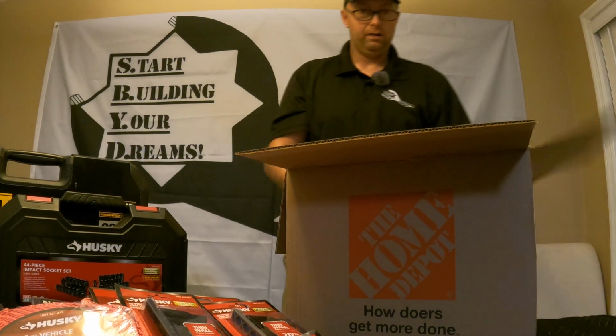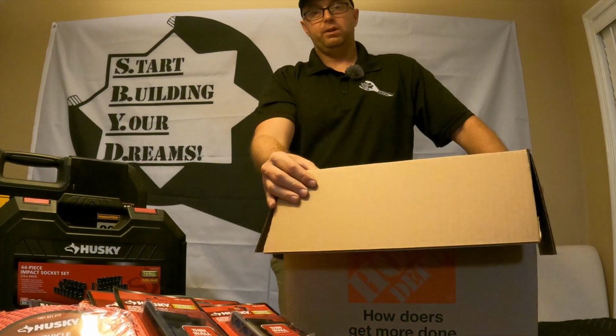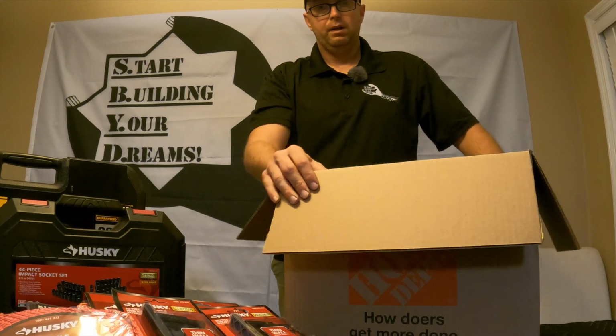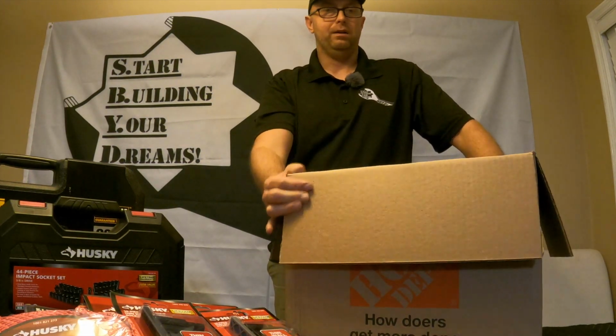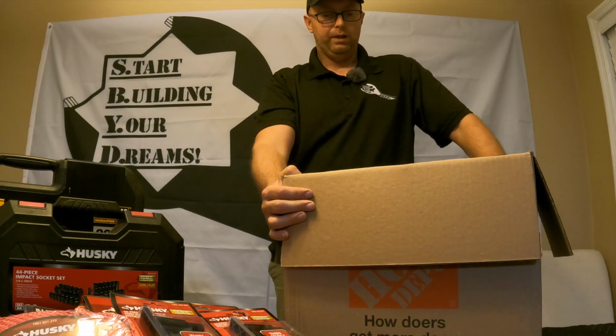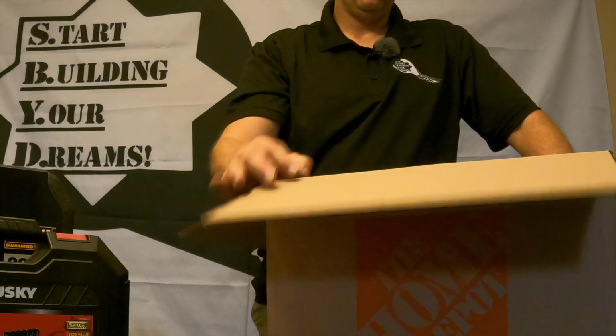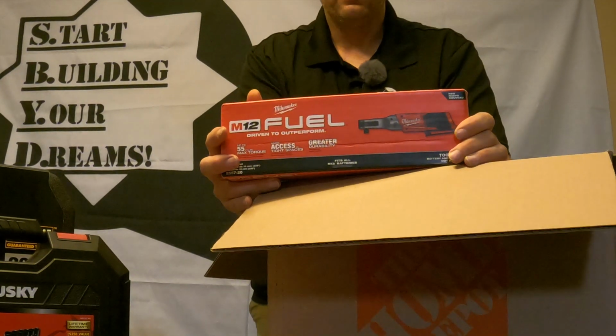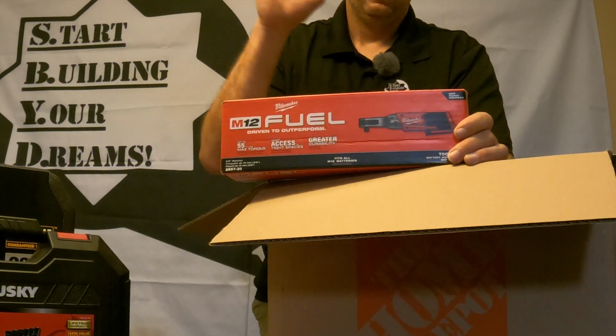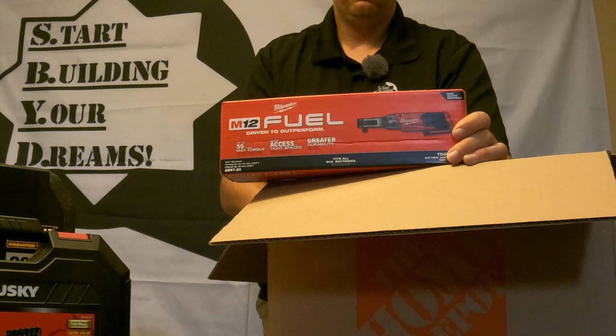None other than, well, we'll keep the suspense going for a little bit. So I was working on the Tahoe the other day, and I was like, man, I really wish Dewalt had a ratchet. So what do I have in this box? Guys, Dewalt has not released a ratchet. So I went with the M12 Milwaukee Fuel.